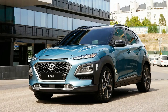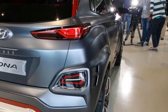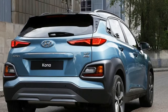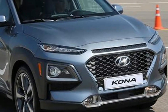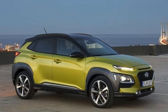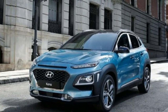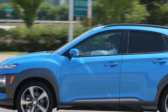The step-up engine, the one North Americans seem most likely to be offered, is a tuned version of Hyundai's well-known 1.6-liter Gamma 4. The turbocharged engine is rated at 175 horsepower and 196 pound-feet of torque, with peak twist coming on between 1,500 and 4,500 revolutions per minute. The smaller, but more power-dense engine moves the Kona to 62 miles per hour in the claimed 7.7 seconds and on to 131 miles per hour, sending power to the wheels via a 7-speed dual-clutch gearbox.